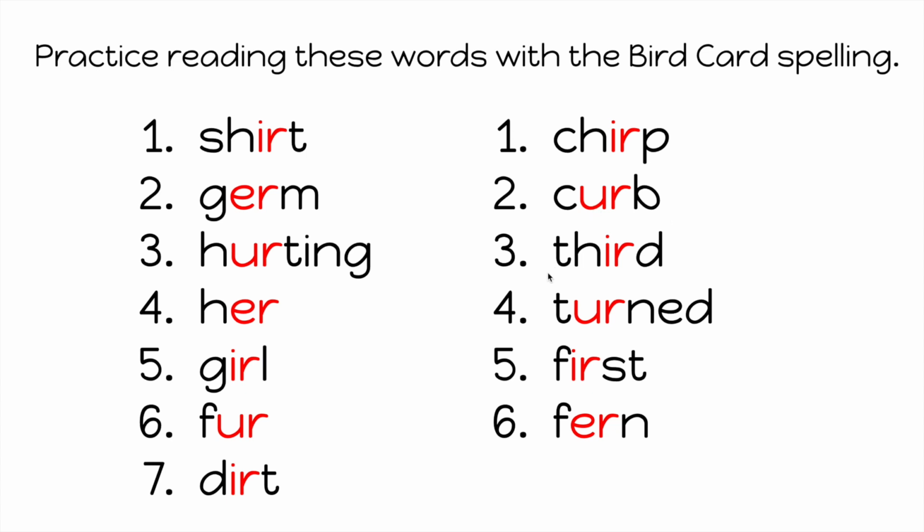Okay, next, take a look, read it to yourself. And together, third. Okay, I was racing and Joe was first, Maria was second, and I was third.